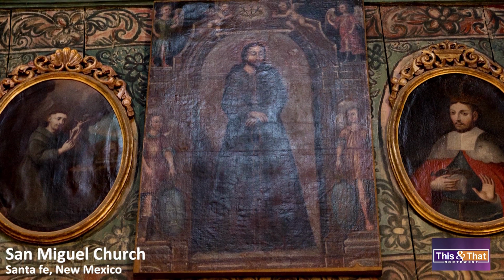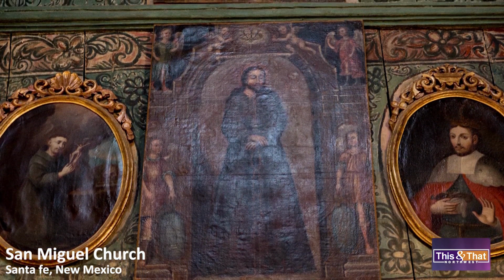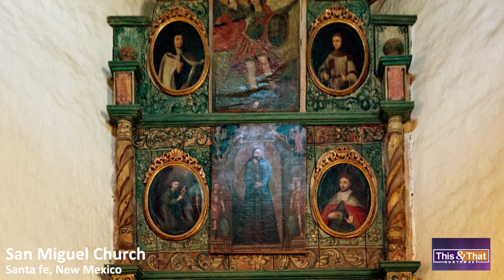And so what the artists in the Americas tried to do, they tried to imitate the altar screens that are in the Spanish cathedrals. But of course in Spain, the altar screens, or the reredos, are done with wrought iron, gold, and silver. And here in the Americas, we had wood and natural dyes, and so that's what they used. So the style is Baroque from central Mexico.